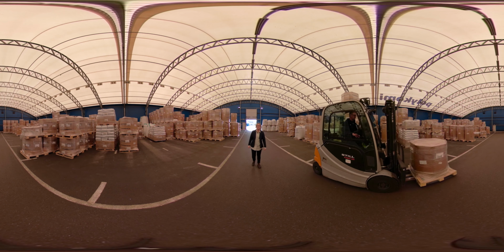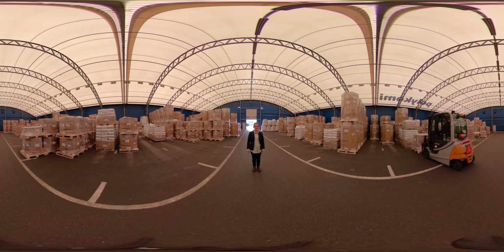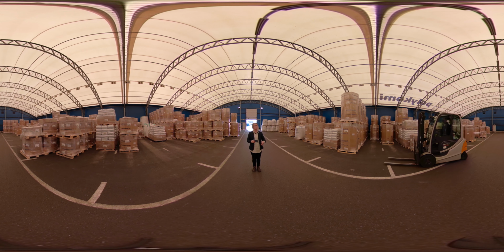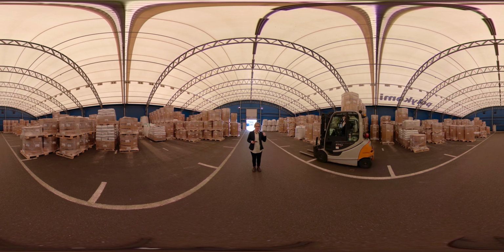When the material has been quality approved, it ends up here, in one of our 16 warehouses, waiting for delivery. We deliver in big bags, in octobins like that, 25 kilo bags, in containers by train, and in bulk trucks, like the one outside.